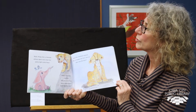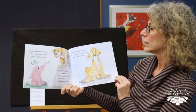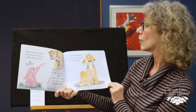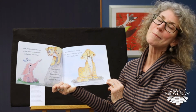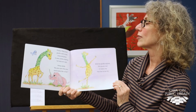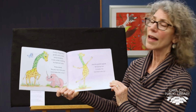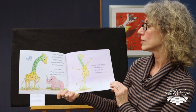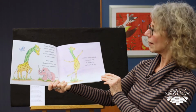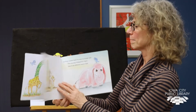Next, Pinky met Cheetah, whose spots were too few, and a light color blue. Pinky asked the cheetah, "Do you care that your spots don't look like the rest?" And the cheetah replied, "No, it makes me feel special, like I'm the best." Finally, Pinky met a giraffe with a neck long and green. It was unlike anything he'd ever seen. Pinky asked, "Do you care that your neck looks like a tree?" And the giraffe replied, "Of course not. It makes me feel free to be me."